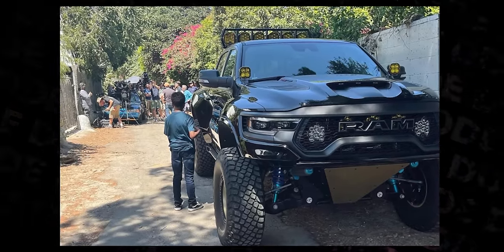They don't drive it. It's kind of funny. You have to see the scene. I don't want to spoil it for you. That thing is fully modded. Now, I actually found the owner of that vehicle and guess what?